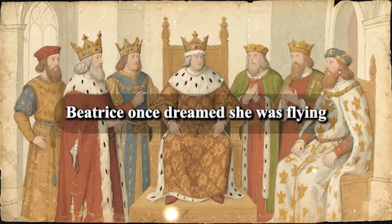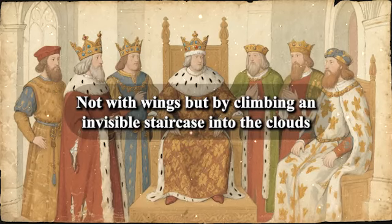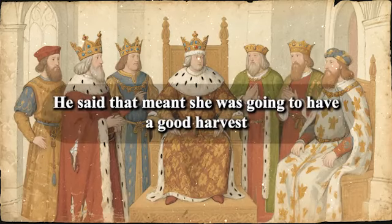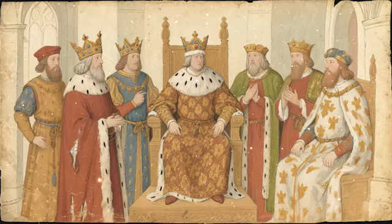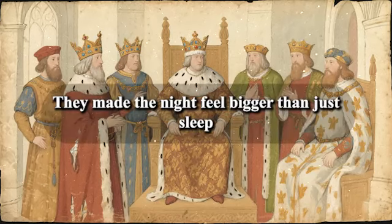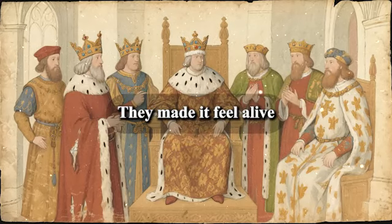Beatrice once dreamt she was flying, not with wings, but by climbing an invisible staircase into the clouds. The next day, she told her husband. He said that meant she was going to have a good harvest, or die. It was hard to tell. Interpretations were a bit loose. But here's the point. Dreams mattered. They made the night feel bigger than just sleep. They made it feel alive.